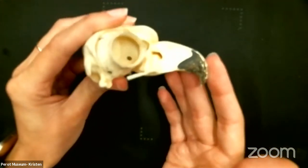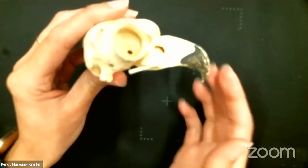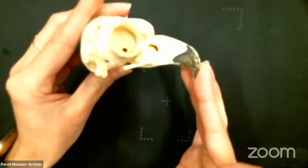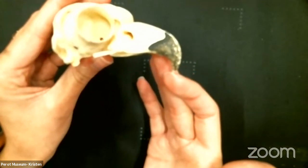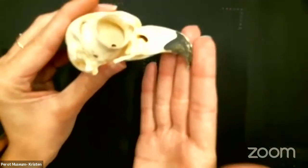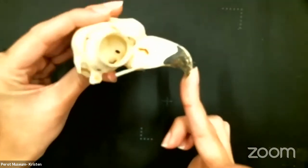And owls will actually spit up the stuff that they cannot digest. So the bones and fur, the things that would be really heavy and hard for them to digest, they're going to spit it up in an owl pellet. So there's the curved beak. That adaptation helps them to tear their meat off the bones.